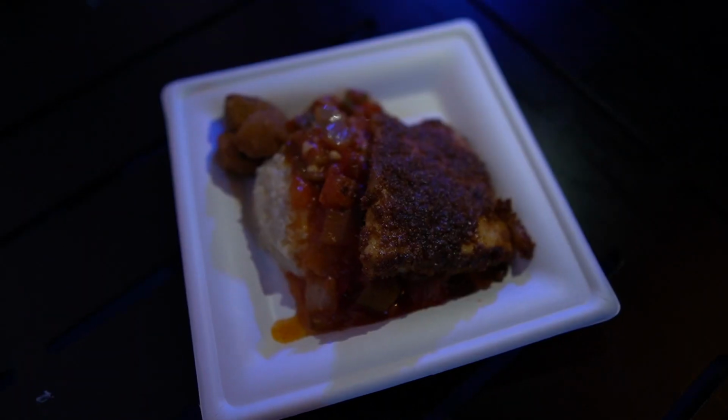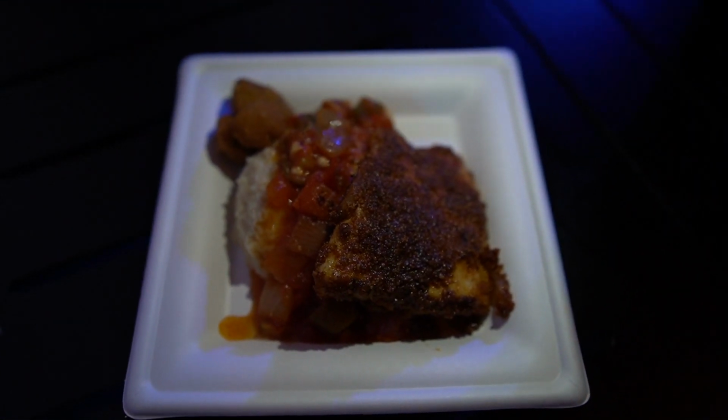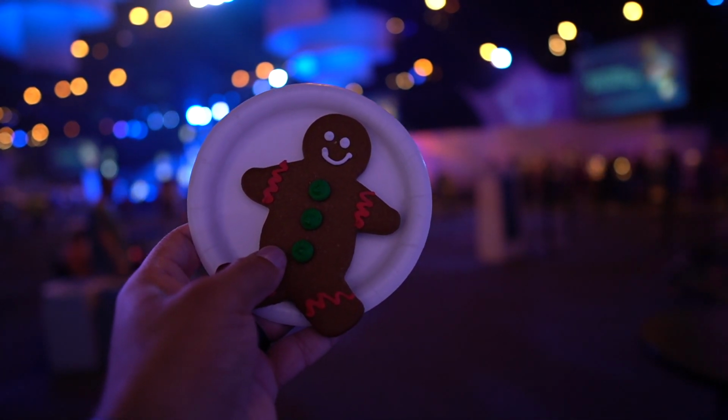All right, what do you think of the blackened bass? Spicy. If you are into spice and Cajun style. Yeah, it's very spicy, but it's good. Is it fishy? A little bit. You see, I don't like fishy things. Like I'll eat shrimp, but fish, I'm not there yet. And then I had the gingerbread man cookie. It was delicious. It wasn't as good as the ones you can find at the Contemporary, the Grand Floridian. But it was good. That was probably my favorite cookie so far.